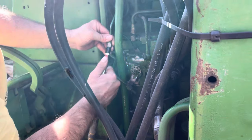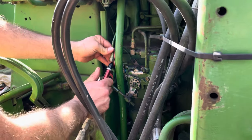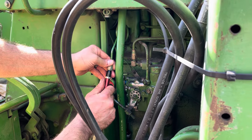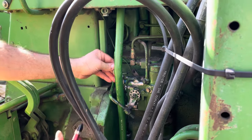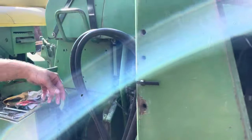So he's blowing air through that hose, that line right there, to clean it out. It's not working. There's something. I don't know. I might just have to switch tractors.